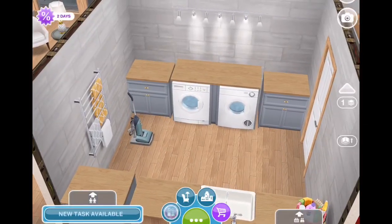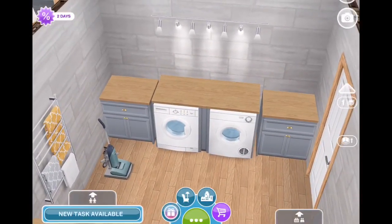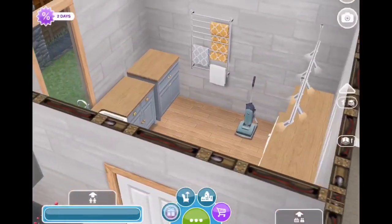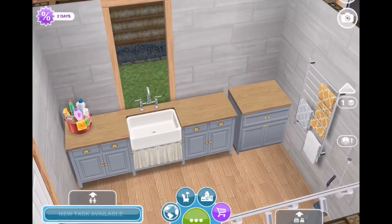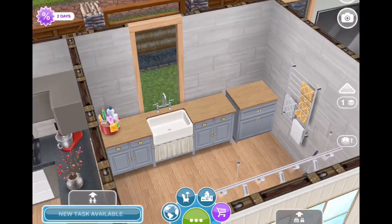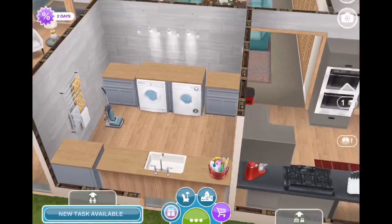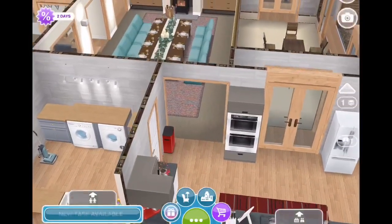In here is now the laundry room. I decided to brighten it up. I put those lights over the washer and dryer, which are from the farmhouse, as well as that sink there and the cabinets, the pretty towel rack, some cleaning supplies, and a vacuum. And I think it's such a nice, bright-looking laundry room.